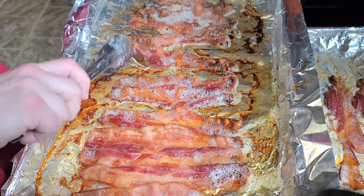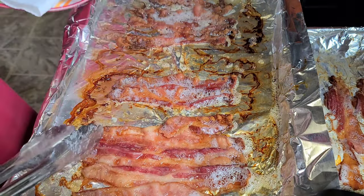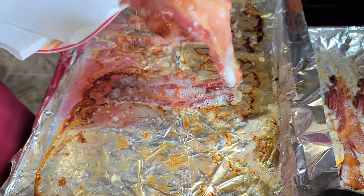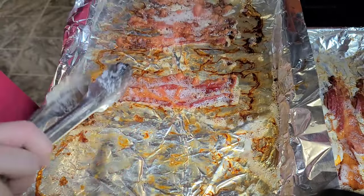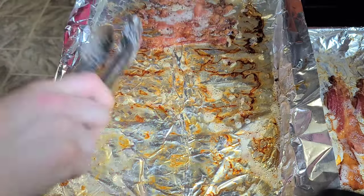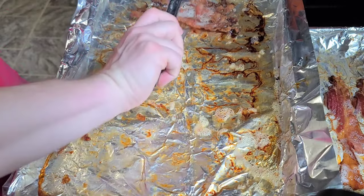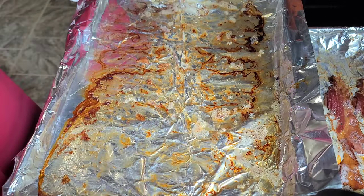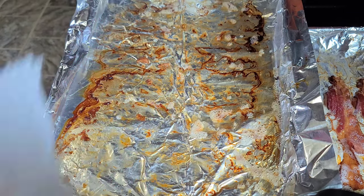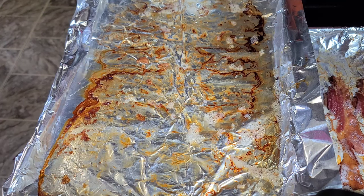So I'm just gonna take my bacon. I don't wanna waste all the glorious goodness of the bacon fat. So I will be saving that. So, hold up. Let me grab, I'm really having a good day.